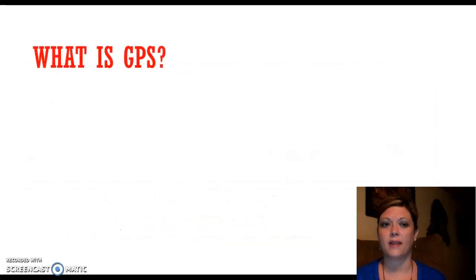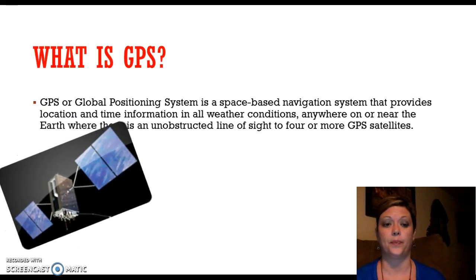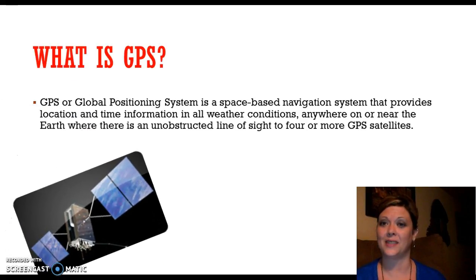What is GPS? GPS, or Global Positioning System, is a space-based navigation system that provides location and time information in all weather conditions, anywhere on or near the Earth where there is an unobstructed line of sight to 4 or more satellites. And that is a picture of a satellite.